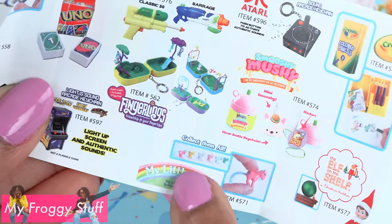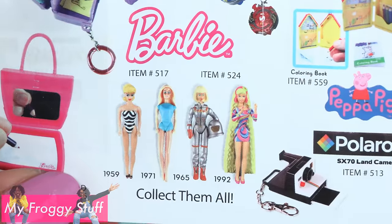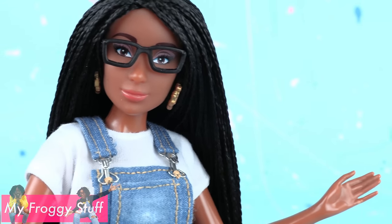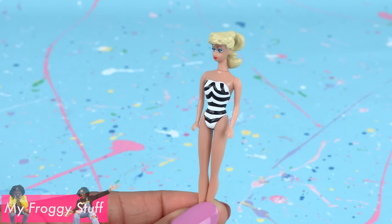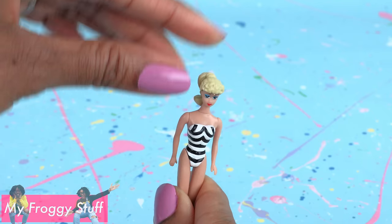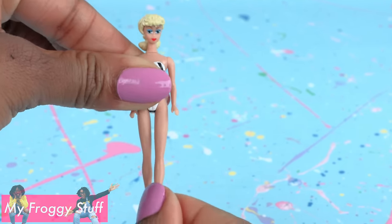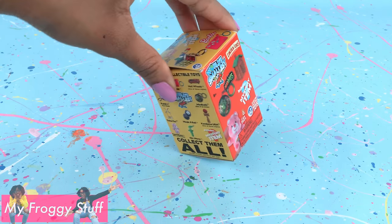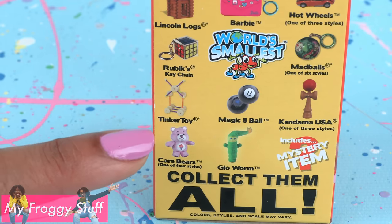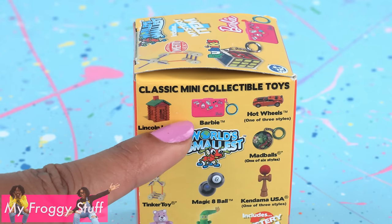Looking at the collector's guide, I can see that there are My Little Ponies that I don't have, as well as Barbies. I searched all over town and couldn't find any. I do have one in my collection, so that's gonna have to work for now. It's so cool. Her head moves, her arms move, and her legs at the hip. I really like how all of those packs let you see what you're getting. But if you're willing to take a chance, there are surprise boxes. We can add to our Care Bear collection, possibly get a glowworm and Barbie stuff.